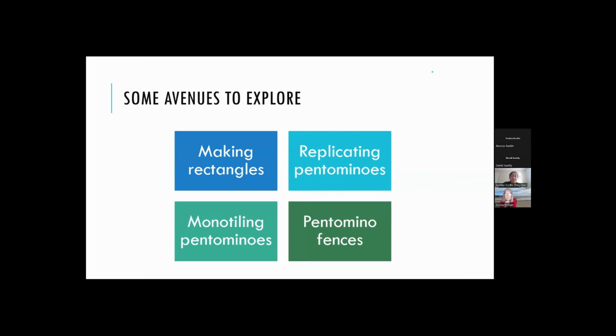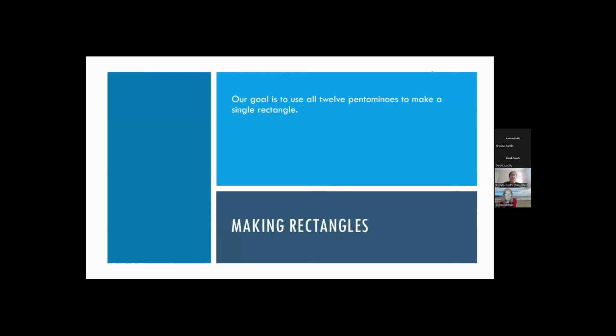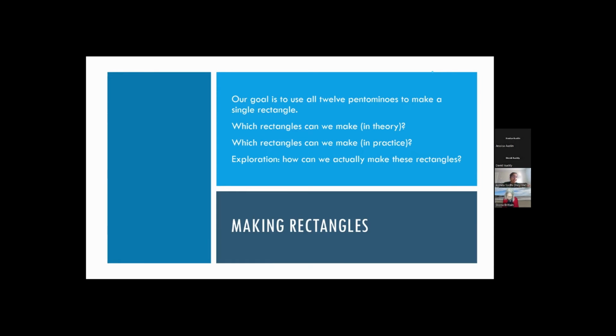Wonderful. Okay, so I'll introduce a few more activities that you can explore and bring back to your students. The first one is on making rectangles. Our goal is to use all 12 pentominoes to make a single rectangle. This is a good question for when students are learning multiplication, because we can think about which rectangles we can make in theory. I have 12 pentominoes, with 5 squares on each, so 60 squares total. So I'm asking which rectangles have area 60, and which ones we can make in practice. I can't make a 1 by 60 rectangle because some of my pentominoes are 3 wide, but I can make it in theory.